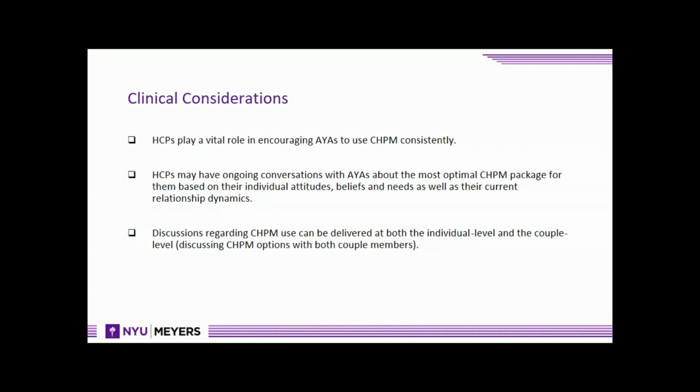What that means for healthcare providers is they have to have ongoing conversations with youth because relationship status changes. And based on this change of relationship status, it might be a change of the appropriate or most optimal combination HIV prevention package. And then thinking about these discussions that healthcare providers should have, often we focus on the individual, but maybe it's important to have more couple-level discussions where healthcare providers can talk to the couples together to have both members discuss what works for them.